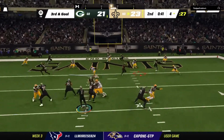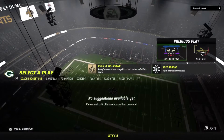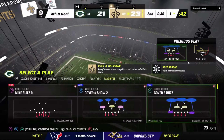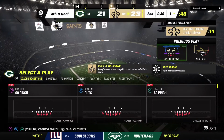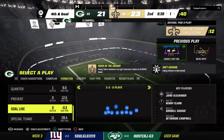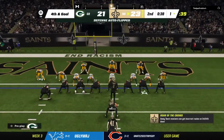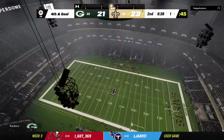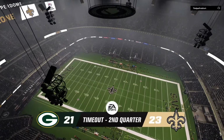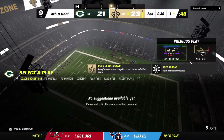Throwing, Winston. The quick slant caught. They're able to hold him to 3 there, and that leads to a 4th and goal. Now the defense will burn their 3rd and final timeout as they stop it here with just under 40 ticks to go in this first half. Now the offense going to use the first of their timeouts. So as they take it over, we step aside.